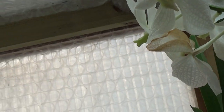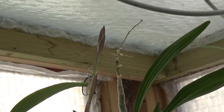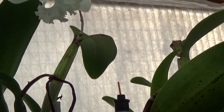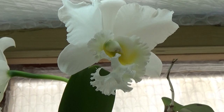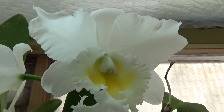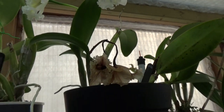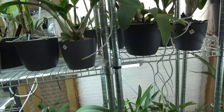And while we're up here, just turn around and you will see a very large spike there. Keeps on growing, but that's for another video. We have a beautiful white cattleya bloom. Well, actually, we have two. A little bit of yellow in that lip. I have no name for this one, sadly. But I do know, or I found it to be very beautiful.